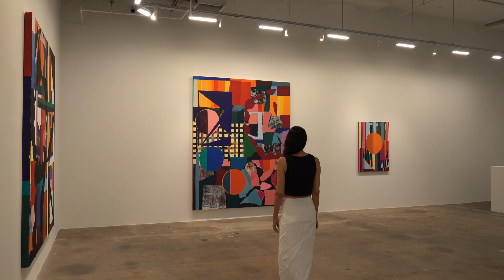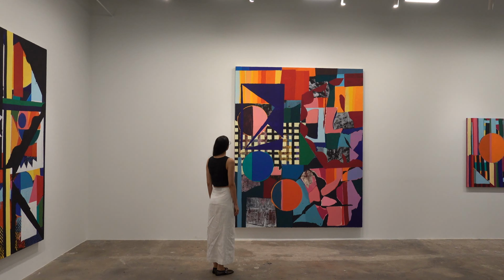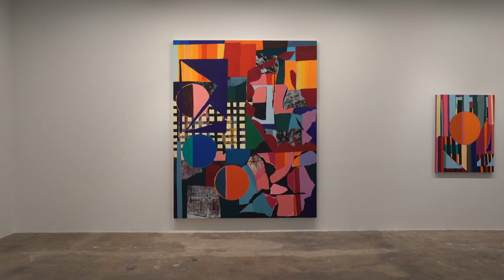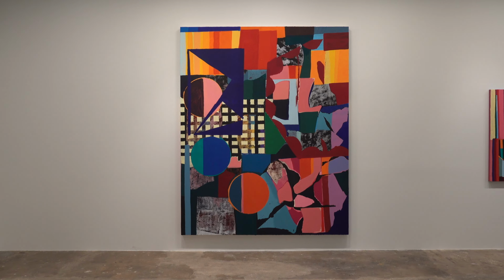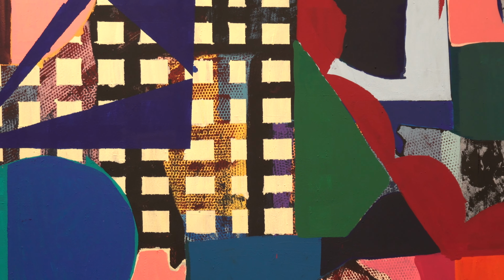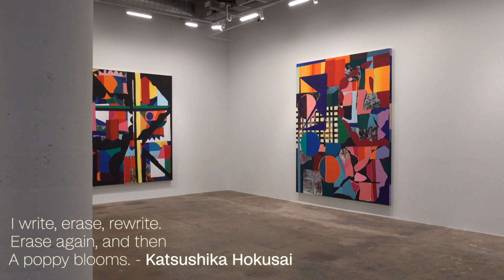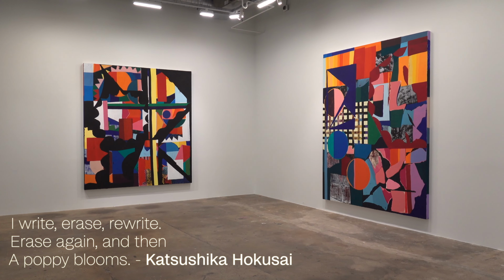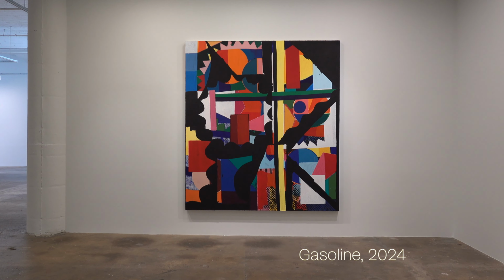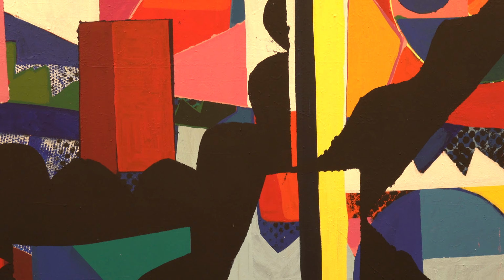As we walk through the exhibition, we feel the rhythm of repetition, shapes migrating from one panel to the next, as though they cannot be confined, cannot be pinned down. There is an energy that moves through these pieces, a sense of play and discovery. This show is inspired by the Japanese haiku, A Poppy Blooms, and reflects Nick's creative process. How he continually builds up his artwork, only to erase parts of it, and then rebuild it, much like how a flower blooms and eventually fades, only to return again in a new cycle.